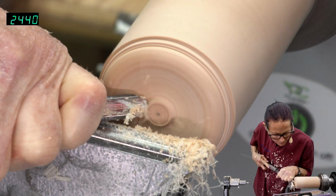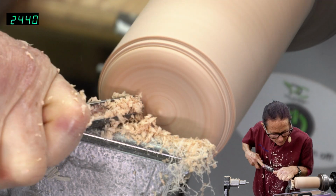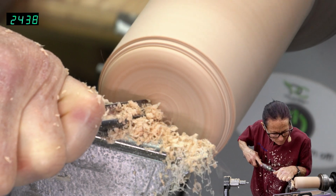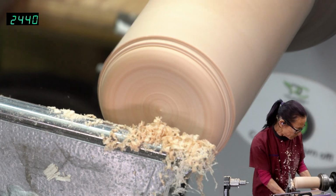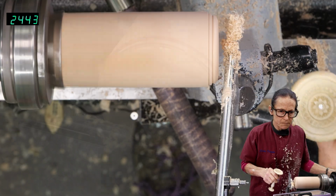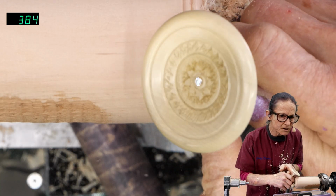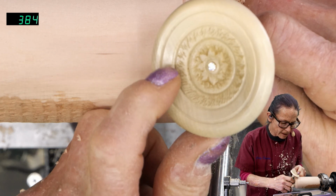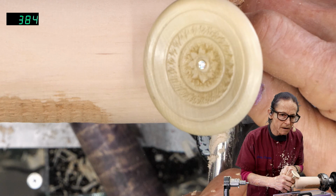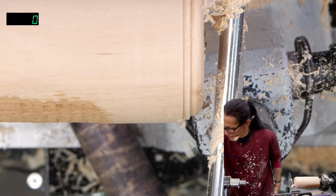I'm just going to tell you that I would now be finding the middle and maybe putting a jewel in the bottom. That's what I did on this one. I put a jewel in the bottom and I did a bit of texture. I've left a flat ring here between two beads where Lyle and I will sign it. So I'm not going to do all that texture, but fun stuff there.